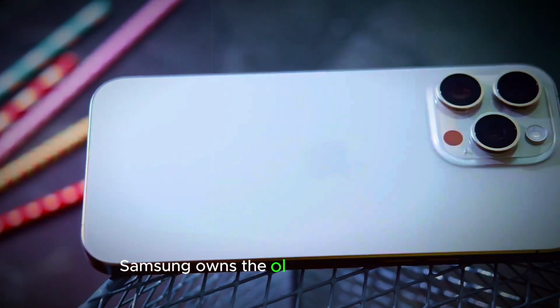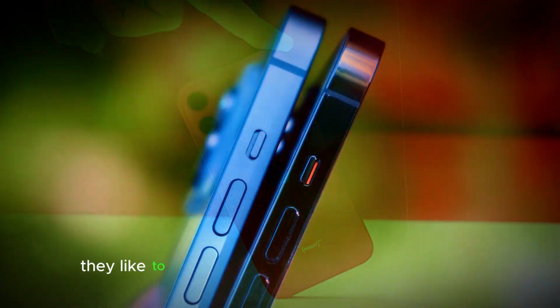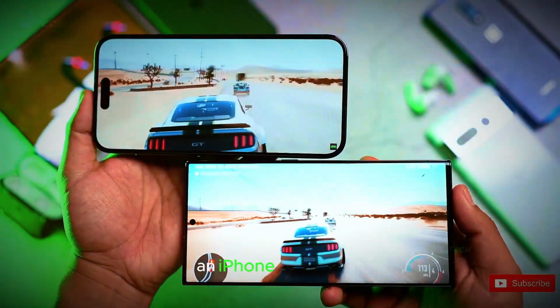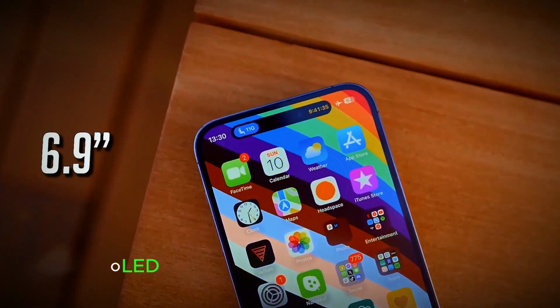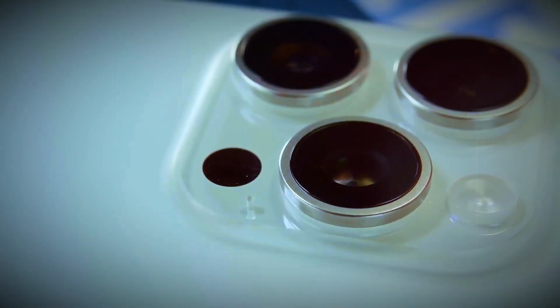Samsung owns the OLED display market and produces some of the best Android phones. They like to employ more than their own equipment for their greatest presentations. Instead, the next Google Pixel 9 series and iPhone 16 Pro Duo will have Samsung's finest OLED displays. The predicted M14 OLED technology in Google's next portfolio and Apple's 2024 Pro models exposes Samsung's screen production capability.